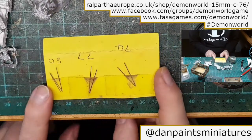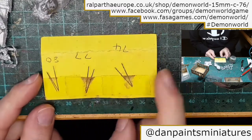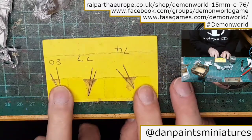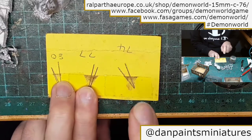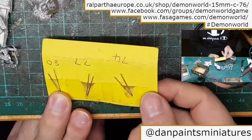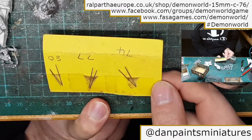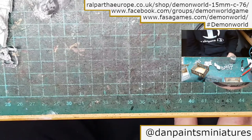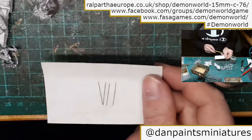I've got a card with some 80s, a couple of 77s, a couple of 74s. This card is from Victorian Hobby Center. All the 80s I broke, so these are replacements. But these two 77s and those two 74s were drills that I bought from Victorian Hobby Center when I was about 17. Wow. So they're old. Oh, and here's another 80s. So, yeah.